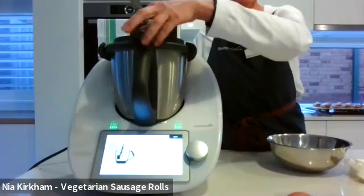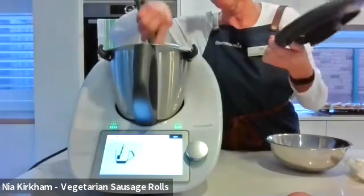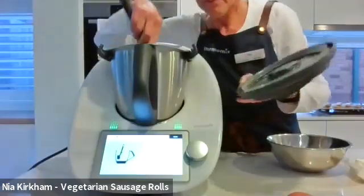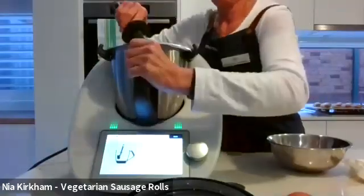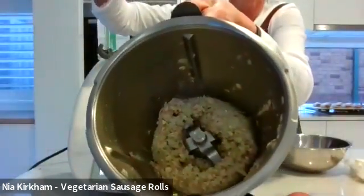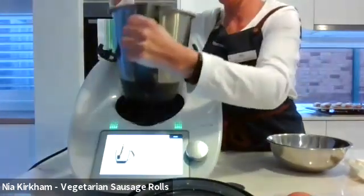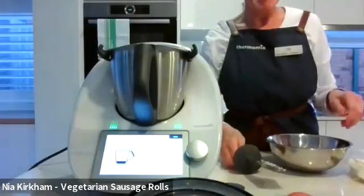Again, I'm going to scrape down the sides of the bowl just to make sure that it's all been incorporated. Again, I'm just going to show you that texture, how quickly it's drawn all that together and made quite a solid mix. Then it's asking for 3 eggs.